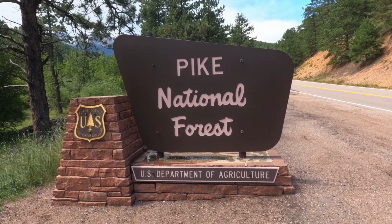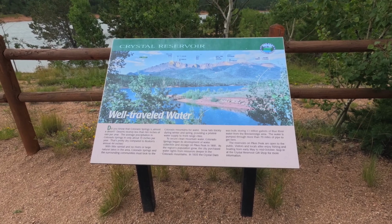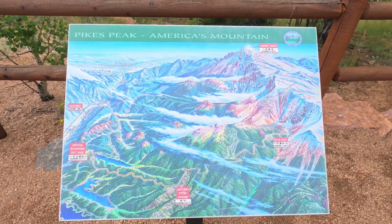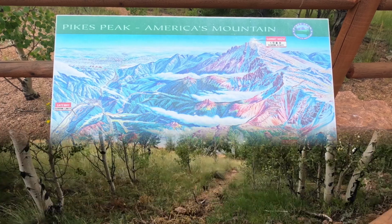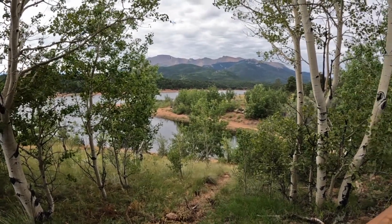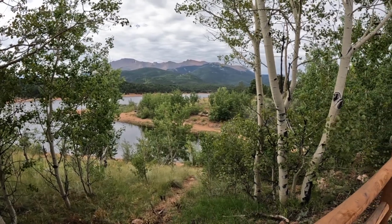Today our adventure takes us to Pikes Peak. We had a 10 o'clock arrival, and so after we passed through the gate, we headed up the mountain. Our first stop was at Crystal Reservoir, and at Crystal Reservoir you can see it's just absolutely beautiful.